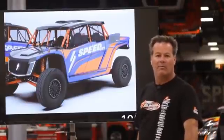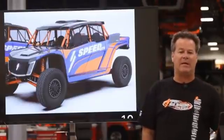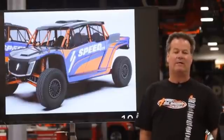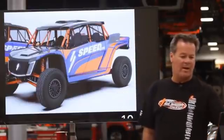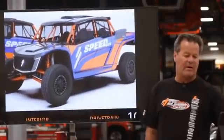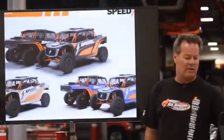This is the blue carbon. It was one of my favorite cars. We built 2 of these Speed XX edition cars before, and I was unfortunately never able to keep my hands on one. They flew off the shelf right away, and they're out to general public use. So that's been one of my favorites. So back again, 3 design choices with the RG.